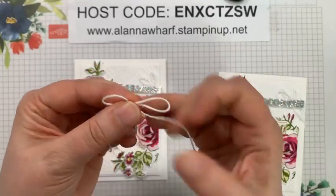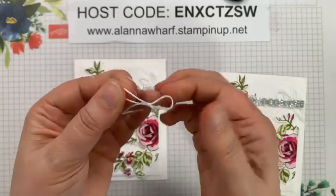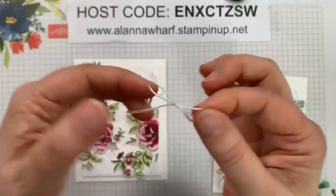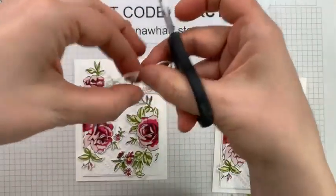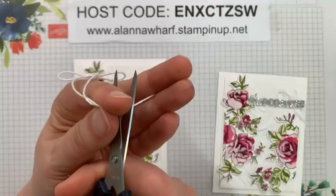Do you guys tie your bows like I do, or do you do bunny ears? I cannot tie a bunny ears bow. Not for the life of me. I don't know why, but I can tie a decent bow this way. I just cannot do bunny ears first.